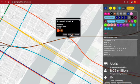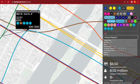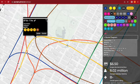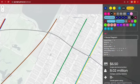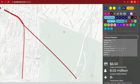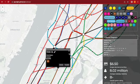Anyhow, then it goes, shouldn't go to Roosevelt Island, I don't think. For now it does because it's glitching, but it won't in the future. Then 55th Street, 2nd Avenue, up to 57th Street, 7th Avenue, all the way up to 86th Street, well, to Park Drive North, Central Park, which is now going to be 86th Street, 5th Avenue, with the L, all the way up. Not here, this was just a glitch, please ignore that.